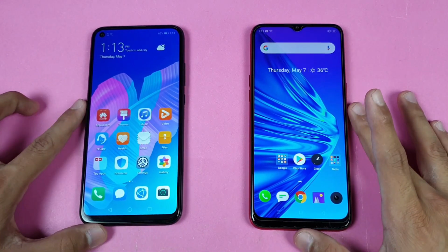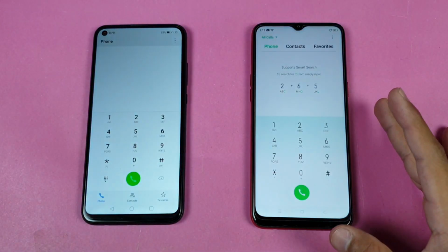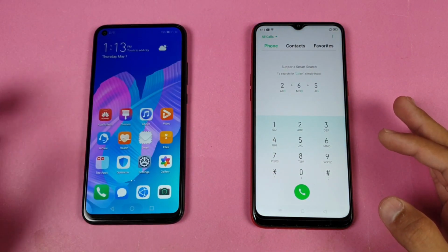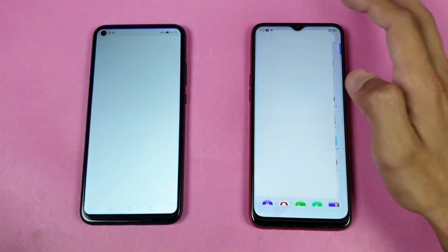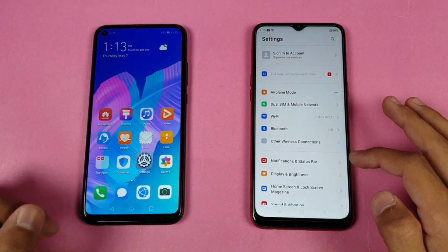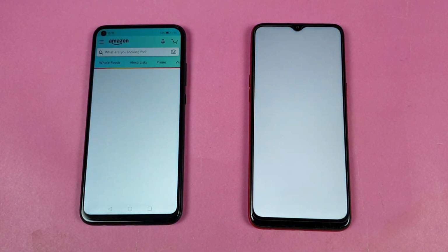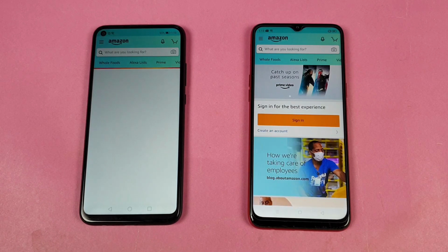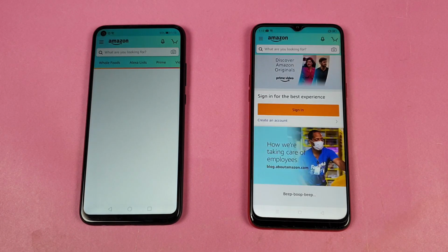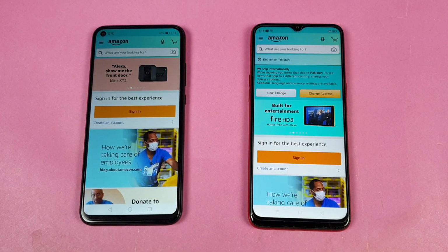So starting off with basic stuff, the first application we have is the phone dialer on both phones. Boom. And you can see that it is faster on the Huawei Y7p, followed by the Realme 5S. Now let's see the settings, and again a little bit faster on the Huawei Y7p. Amazon Shopping, same Wi-Fi network on both phones. And you can see the Huawei Y7p is super fast there, but at the end the Realme 5S beats the Huawei Y7p, and the Huawei Y7p is still loading, but now it is also done.